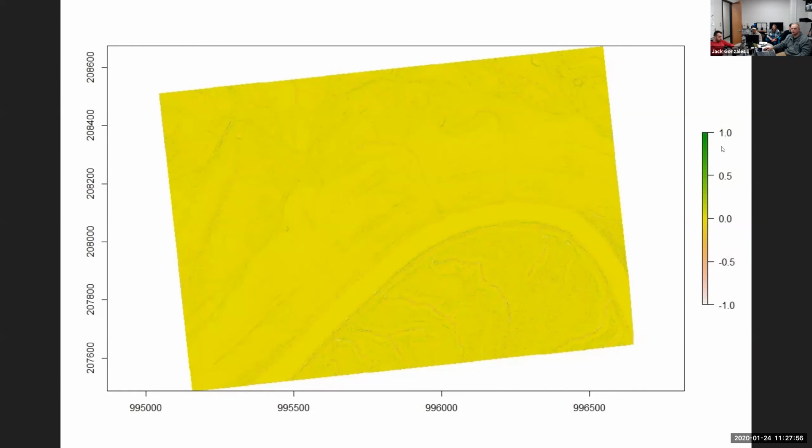I don't know why this is so much different, but this might actually be the confidence values, probably. It's a lot more zeros and stuff, but you can still kind of see the same pattern of the slumping.